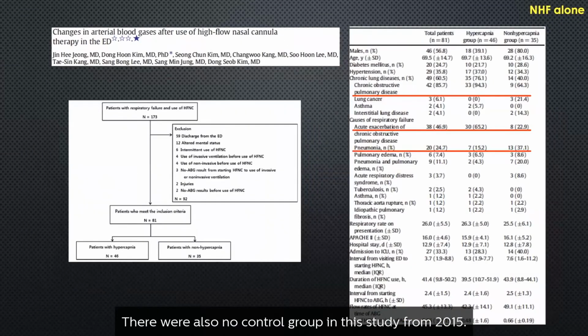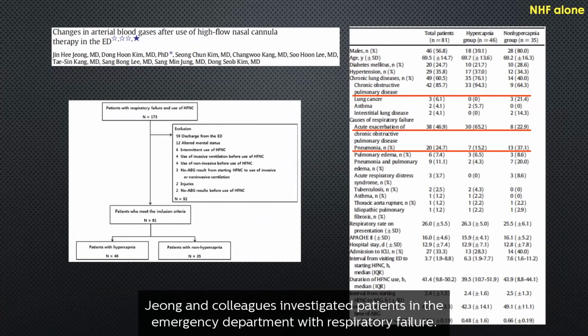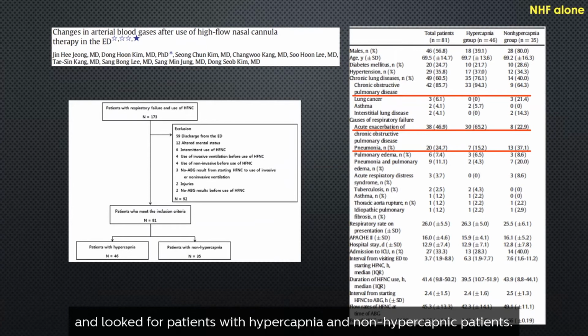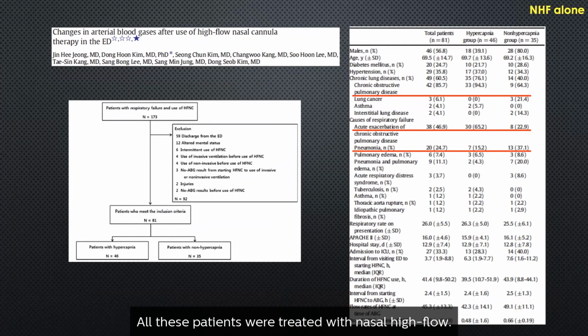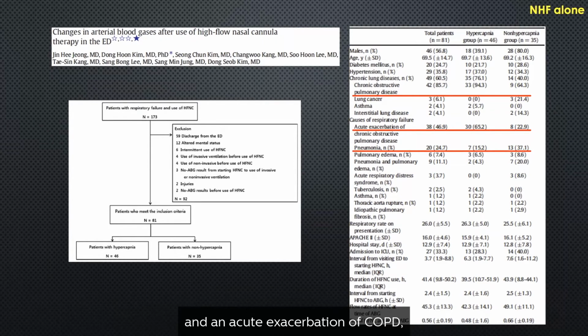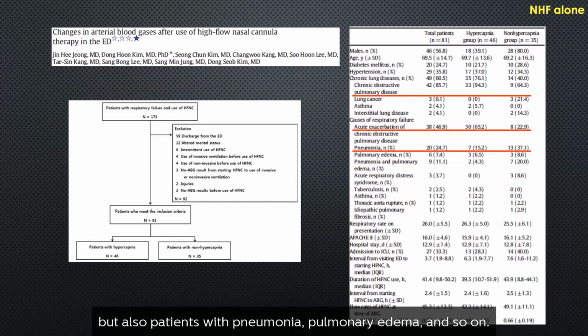There was also no control group in this study from 2015. Young and colleagues investigated patients in the emergency department with a respiratory failure. It was a retrospective study design and looked for patients with hypercapnia and non-hypercapnic patients. All these patients were treated with nasal high flow. In the demographic data, you see there were a lot of patients with a chronic pulmonary disease and an acute exacerbation of COPD, but also patients with pneumonia, pulmonary edema, and so on.